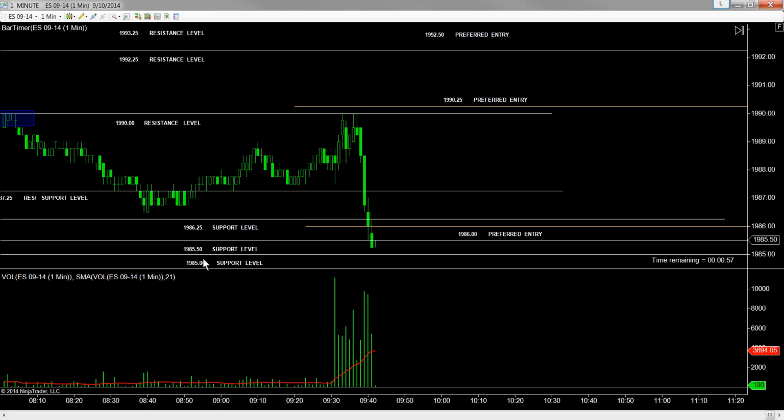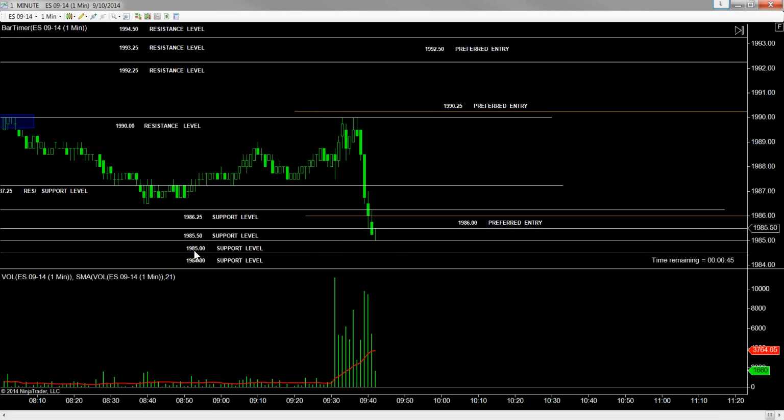ES near month contract September 2014, 9:41 a.m. Eastern Standard on September 10th, 2014. Looking for the additional follow through, traders, to get us down. I'm back in this trade now, and I'm looking for the follow through to get us down to 84 and possibly some additional change.